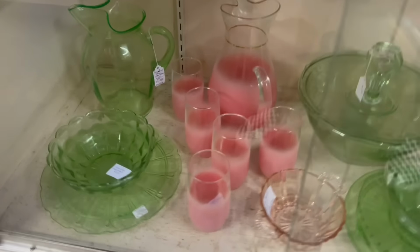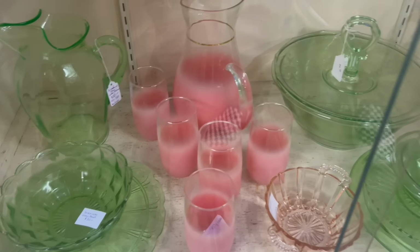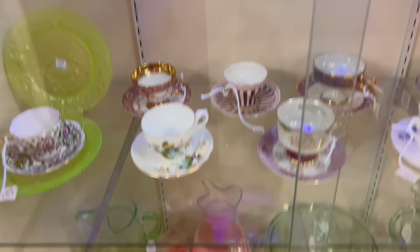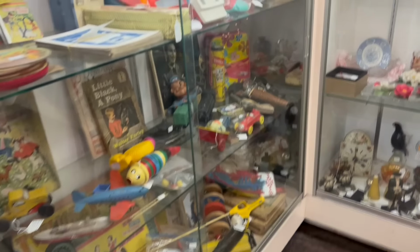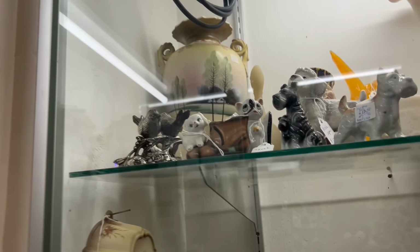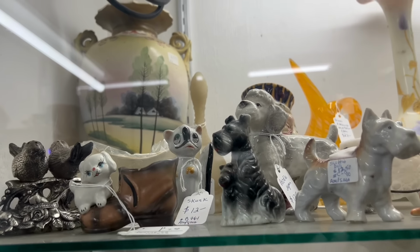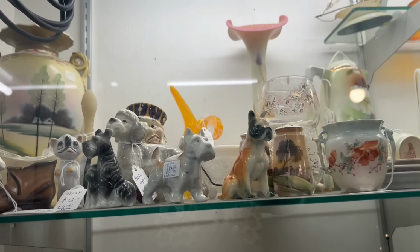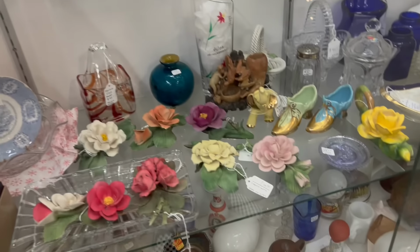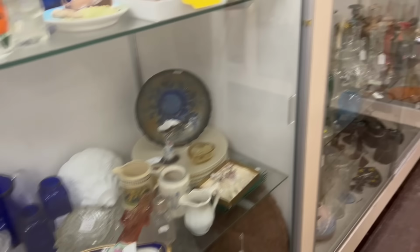First thing I see is this amazing pink Blendo set. That's really nice. A lot of uranium glass, some funnel toys. I love the bear. The bear is everything. Over here, look at this goofy skunk. That's so good. Definitely exactly what I was hoping for.